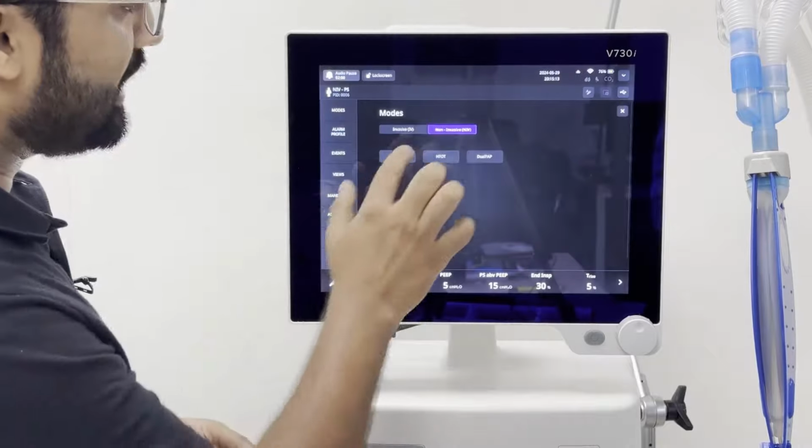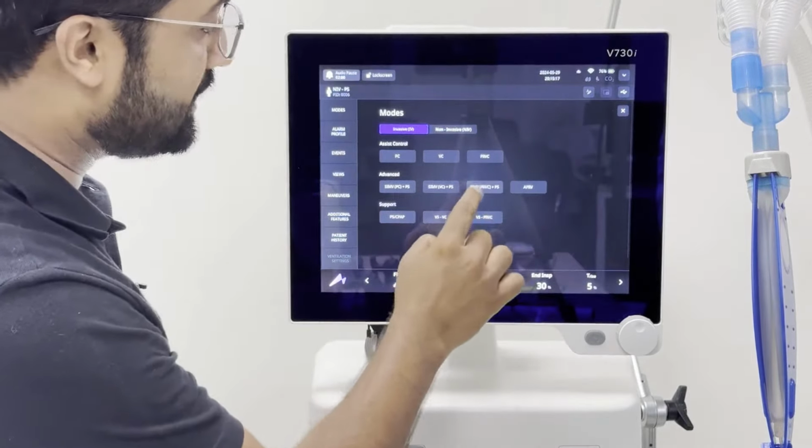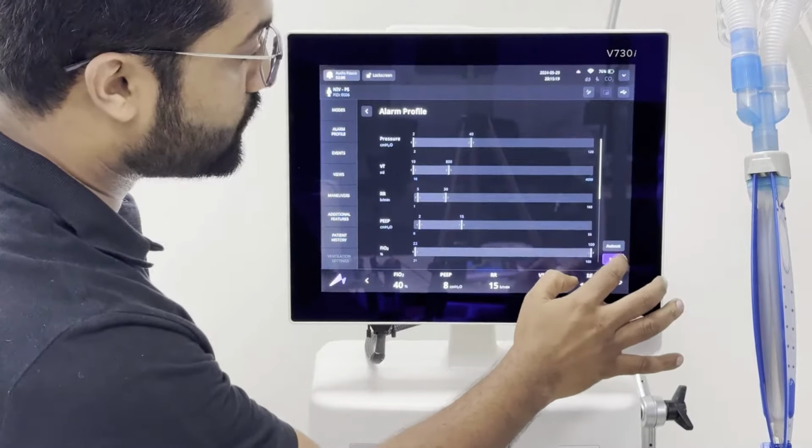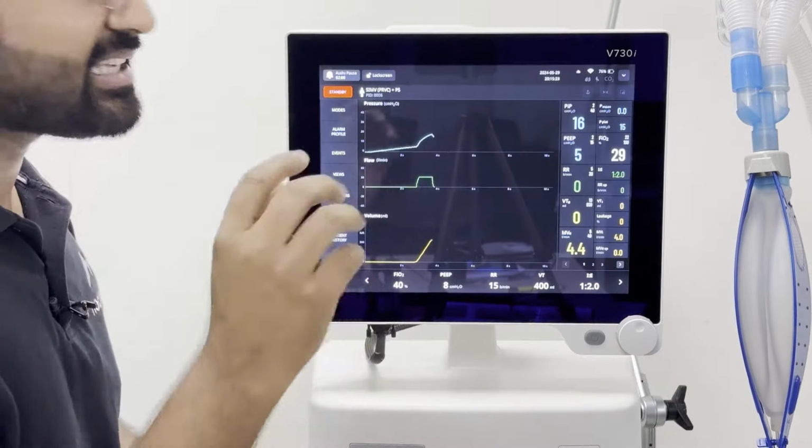Now coming to the modes part, you still have access to all the modes. You go to the modes and you can change it from any mode to any mode, and you will be able to see the switchover is very smooth and does not require you to change the settings again.